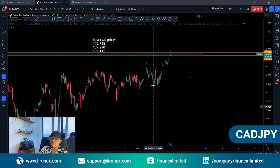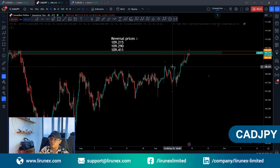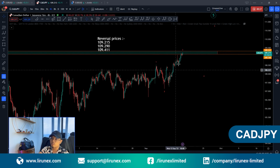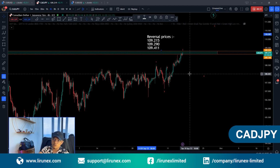But as you can see, wave 5 is quite far from the current point, so we are expecting to follow the mini waves of this particular trend. So we are expecting the price to complete its wave 3 somewhere in between these three reversal prices: 109.15, 109.90, 109.411.